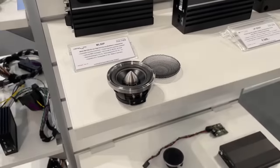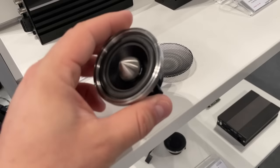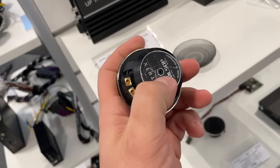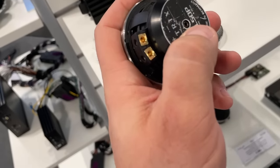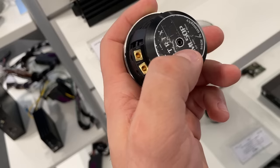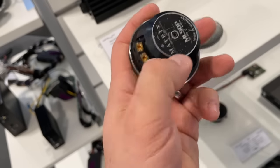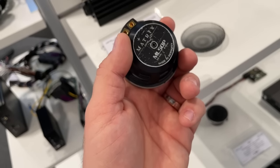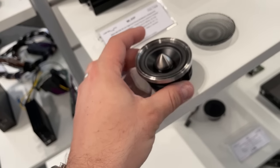Alright, so now we figured out how this driver is going to be mounted. It's a bit tricky, for sure. So apparently there's a threaded bolt there? Is it a bolt inside? A screw, okay. So with that, you can use a bracket to pull it into a baffle, like a steel U-shaped bracket people use for tweeters as well.